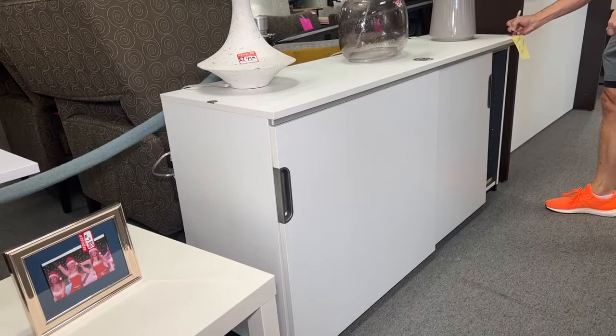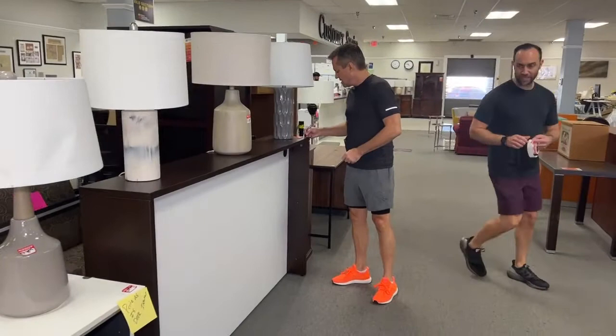How about this lamp bar? What was it? $199 it used to be. It's now $99. There you go. You need a lamp bar. You call it a lamp bar? I call it a tequila bar.